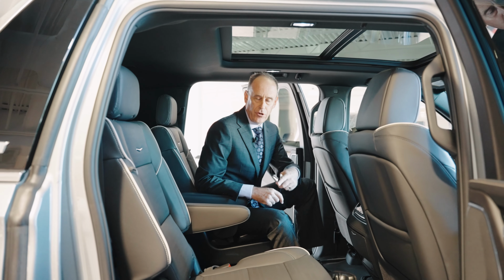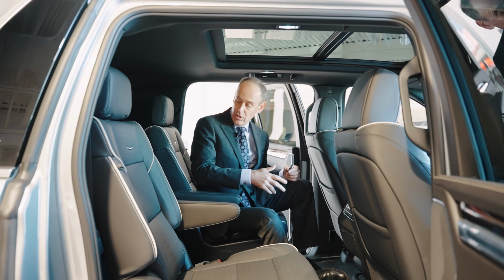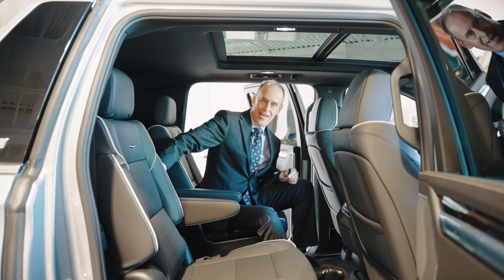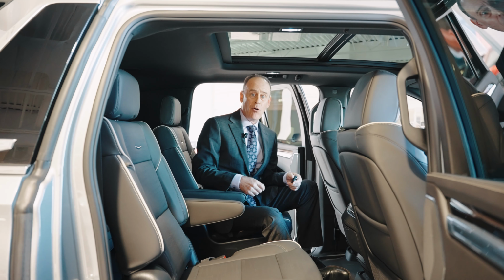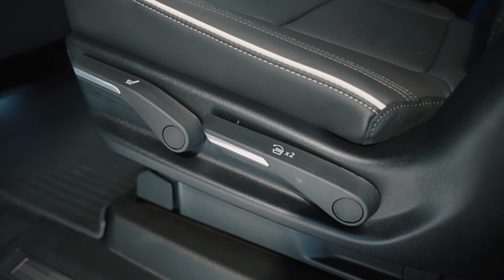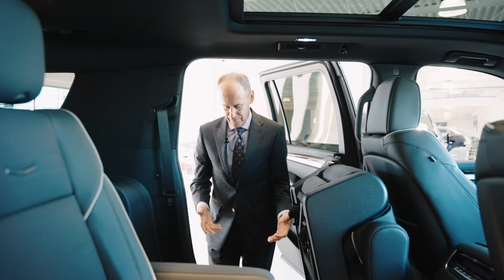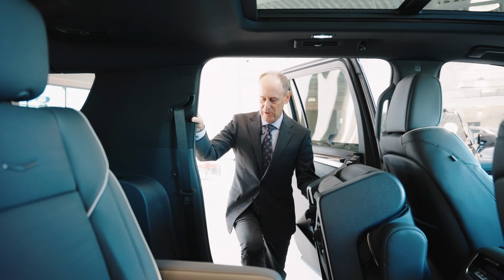You're going to put people back here. And if you're going to enter the third row, there's 2 ways you can do it. And you know what? There's enough space in here. You could just run through the middle here and get to the back. But what's amazing is how easy it is to get there from outside the vehicle. On the side of the seat, pretty simple. We just pull that lever twice. Now you've got a really reasonable amount of space to get in here.